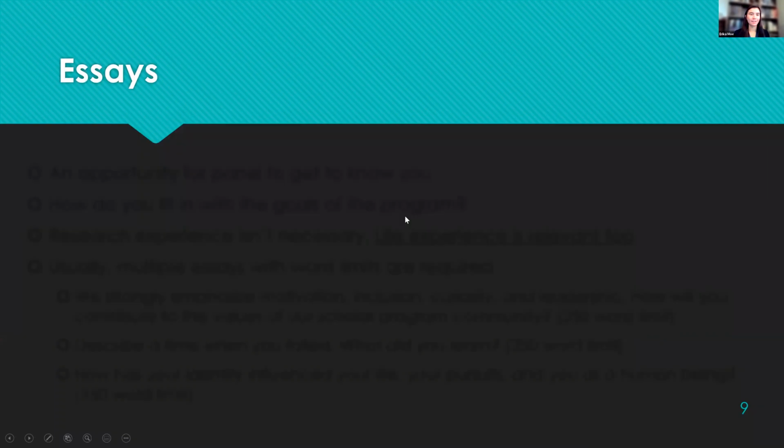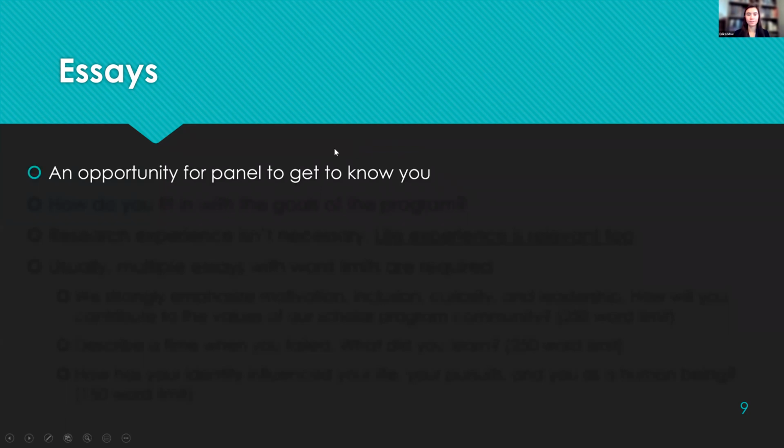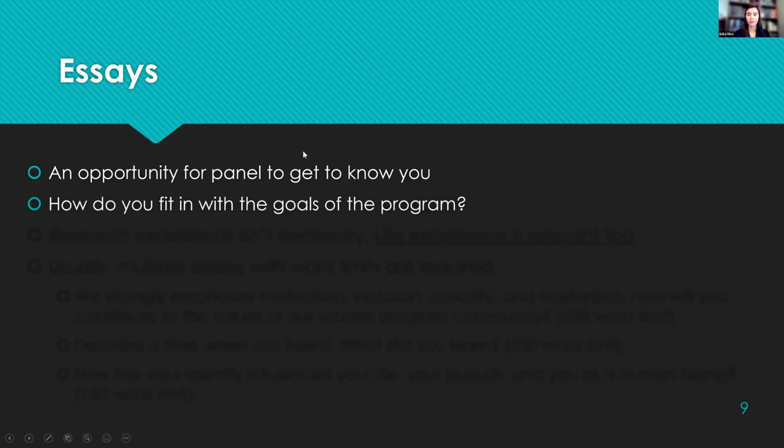Okay, the next common source of stress with these applications are the essays. And yeah, I struggle with essays as well. I think most people do. But it's important to keep in mind that when you're writing these essays, they are an opportunity for the program to get to know you outside of your resume and outside of your stats. And it's an opportunity to show how you would fit in with the goals of that particular program.